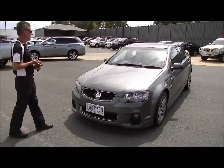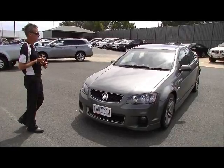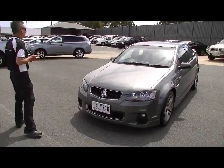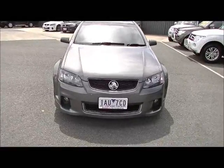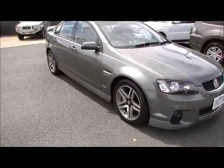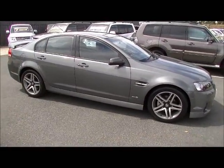2012 Series 2 Sv6 today, with 18-inch alloy wheels, new tyres, balance of new car warranty, 5-star ANCAP safety rating, 9.5 litres per 100 k's combined fuel consumption, and even just as the last shot that we take of the car, we just have the side-on view of that car. You know, the alloy wheels, the factory spoiler, they're just a really good motor car.